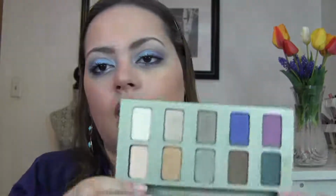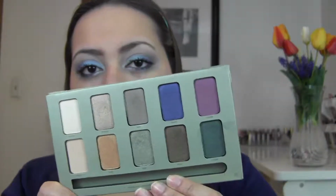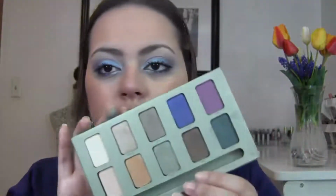The next one will probably be no surprise to you guys, but this is the Stila In the Garden palette. To me, this is both a great palette for the spring and the summer. And you have some great greens. This palette really focuses on greens, and I think greens are great for the spring. And then you have some really pretty warmer toned shadows that are great for the summer. And then of course you have three pops of color that are great for lining, or if you just want a really nice wash of color on your lids.